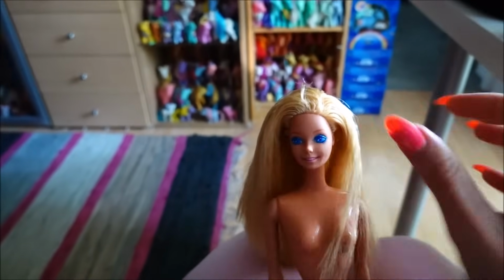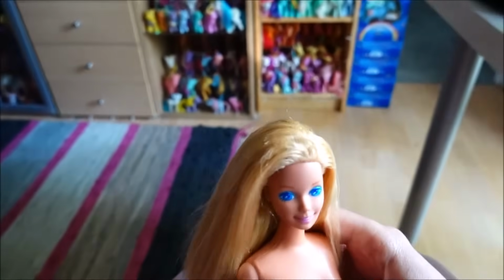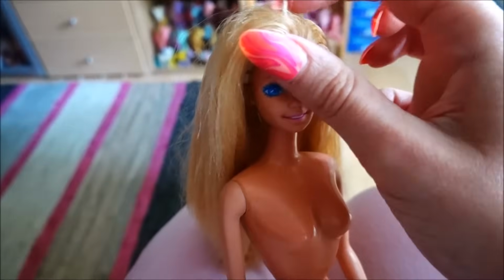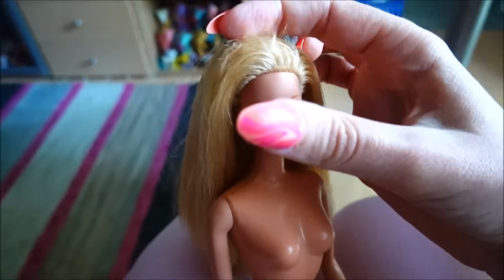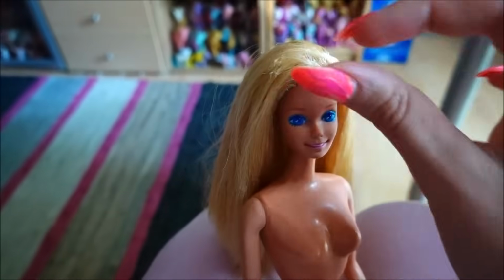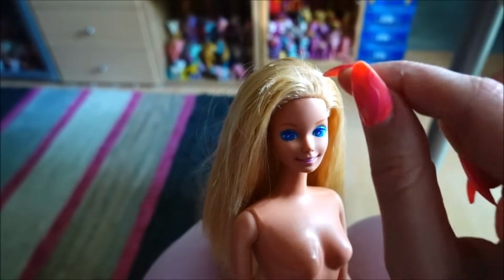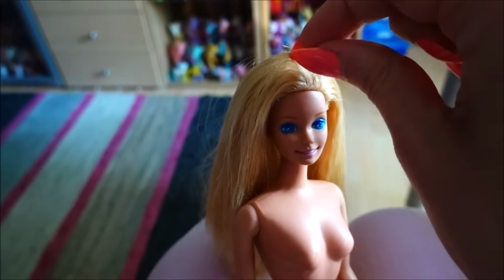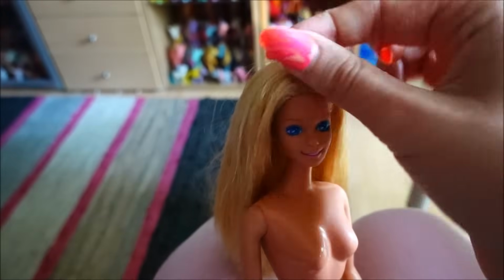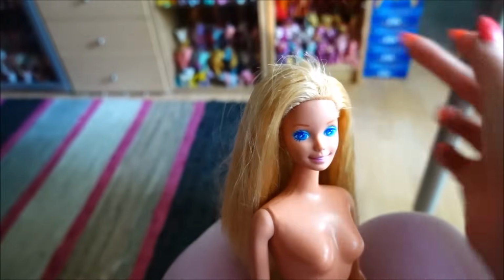I have tried to hide that she's missing bangs, but you can still see there are small bits of her bangs left. They're just partially cut, and some of them are rooted on the back of her head, not directly in the front, that they didn't cut and they are still here.